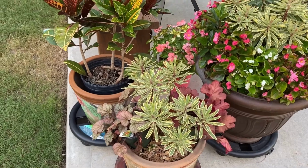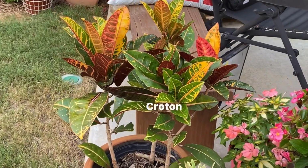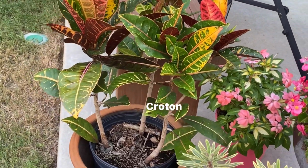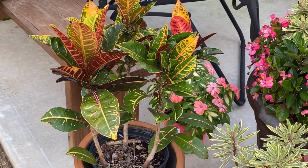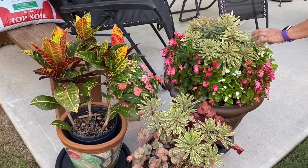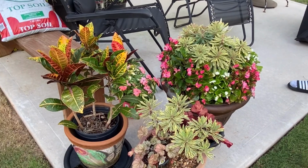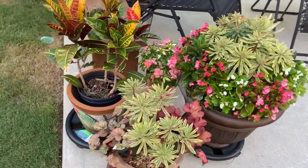Oh yeah, it gives that tropical look. Do you keep the croton out, or do you bring it inside? Inside, okay, so in the wintertime you take the croton in. Yes. But most of the other potted plants stay out all year. I will take this one, the euphorbia, inside too, and that one over there. We'll see what else next.